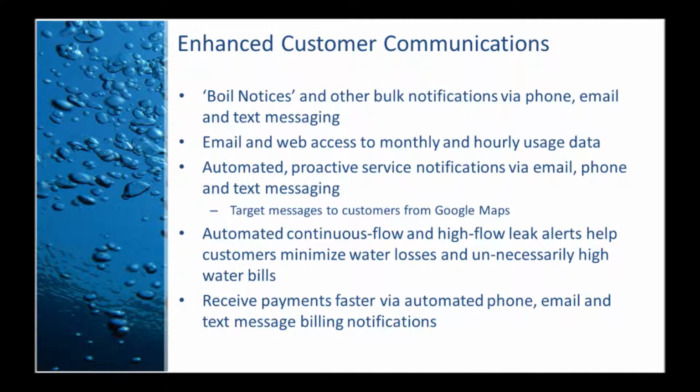And some of our customers have modified their tariff so that these phone or email notifications are the official notice of past due. And so imagine eliminating a few thousand mailers every month, or proactively notifying thousands of customers of situations that can really improve their level of satisfaction, all while actually reducing your office workload.